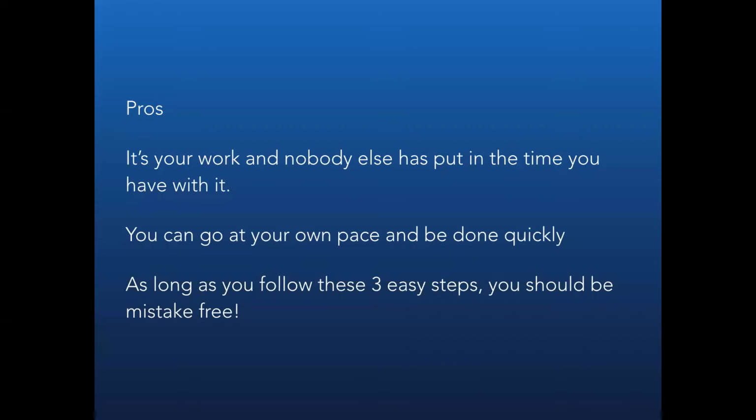So what are the pros of editing your book yourself? Well, pretty simple here. It's your work and nobody else has put the time in that you have. This is your work. You love it. You know it inside and out. It's going to be pretty easy for you to do. You can go at your own pace and you can be done with it rather quickly.